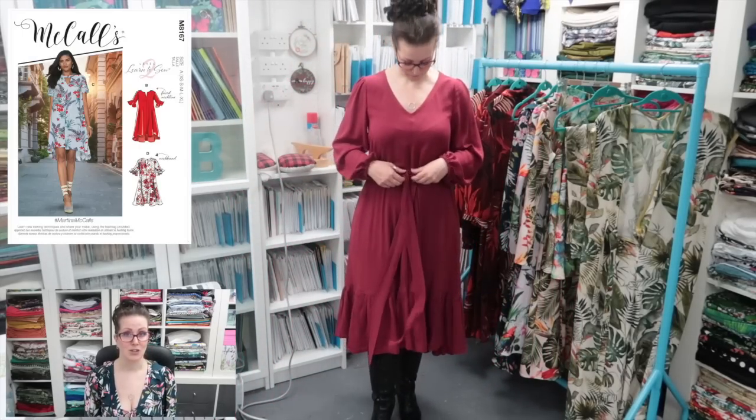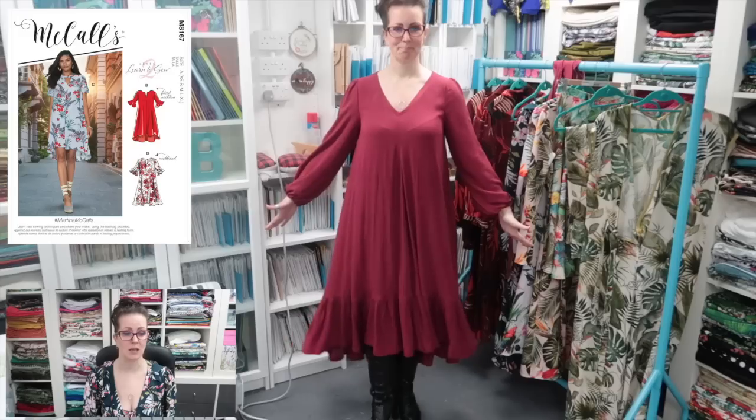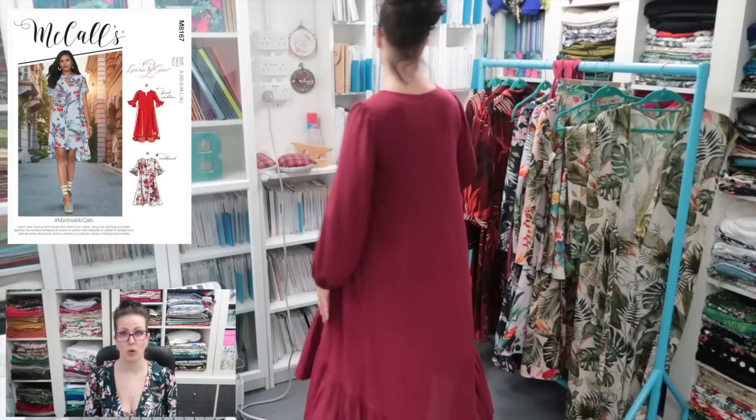I love this dress. I really, really love this dress. I've smooshed on the sleeves from the 7537 because of course I have. I love those sleeves. I wanted this dress to be wearable at this time of year. If I'd have put on the short sleeves that come with the dress, then it wouldn't have been wearable at this time of year.